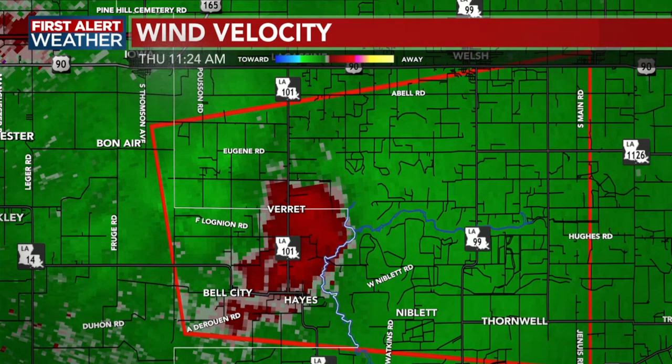So wherever you see these green colors here, that's winds moving towards the radar site, so towards the Lake Charles Regional Airport. And the opposite is true for the red colors, that's moving away from the Lake Charles Airport. So basically what I'm looking at for rotation is winds kind of going from east to west on the north side of that cell, and then on the opposite near, again, the Verret vicinity where those two colors meet is where you would have a little bit of rotation going on.